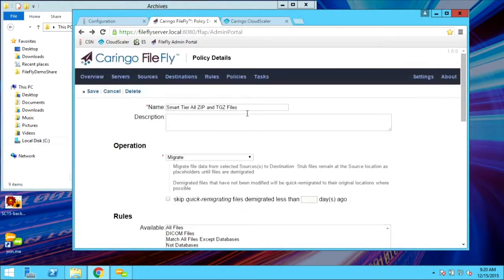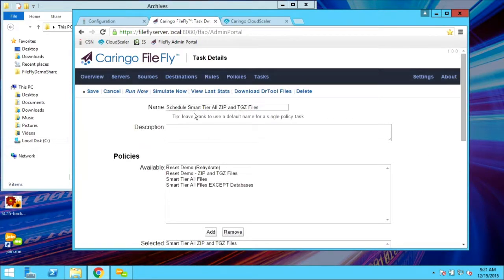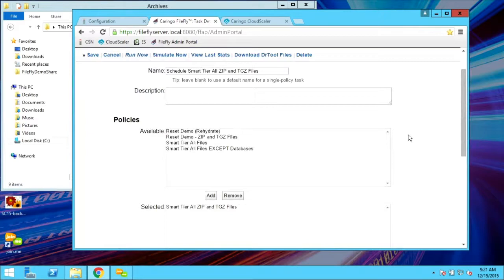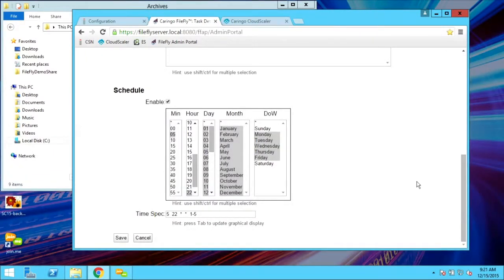So let me go back here. That was the policy, and then finally the task. There are a number of different tasks. You can see here I've got a task that tiers all files except databases, using rules that I've created that eliminate the databases from the policy. In this particular case, though, there's a task called schedule my smart tier of the all zip and tgz files. I'm choosing a policy that I created, and as I mentioned, the task is a mechanism to schedule and run policies. Here I've chosen to run this task at 5 after 10 in the evening, every day of every month, essentially on weekdays.